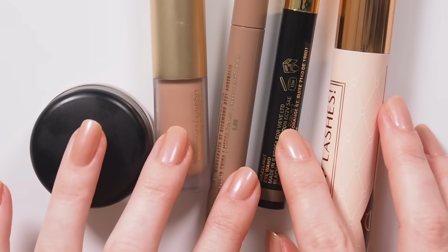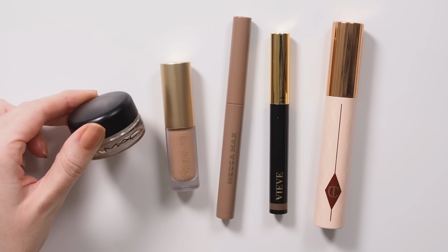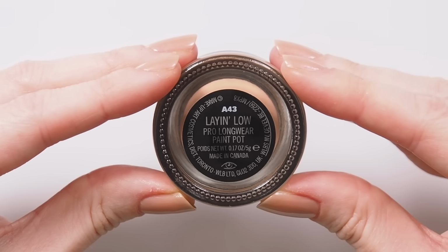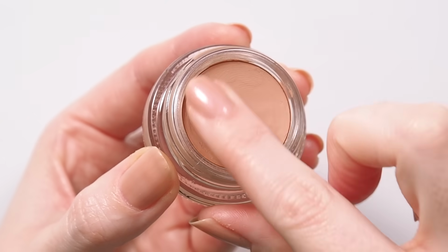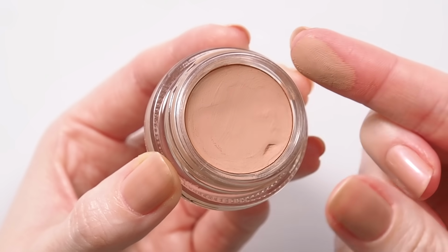One trick to no shadow and adding sneaky depth to your lids is a shade that's a few shades deeper than your natural eyelid colour. I've been enjoying peachy, beigey, soft browns lately. Hello, MAC Paint Pot in Lay and Low. I discovered this when my friend, makeup artist Millie Hurd, did my makeup for a wedding last year. Perfect for a one and done look or as a base.